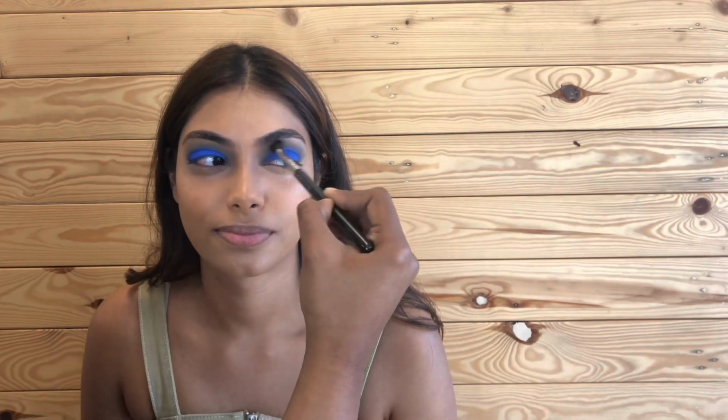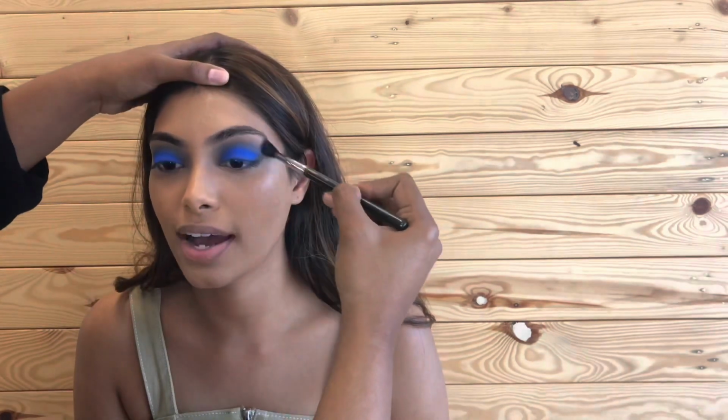Like I said earlier, blending is my cardio. So just blending up the last bit of concealer and just buffing out the eyeshadow one last time. And we're blending away.